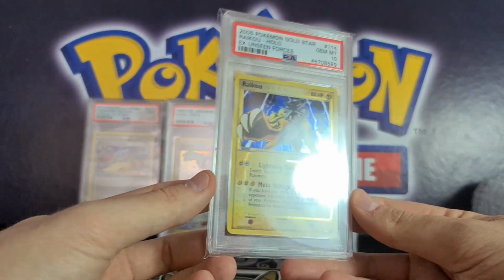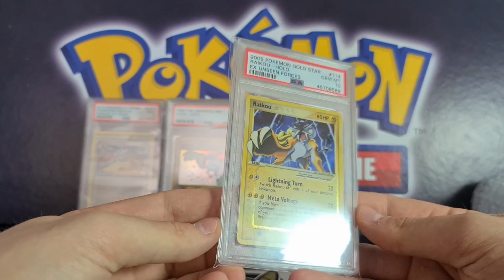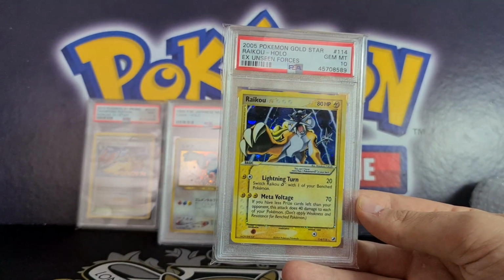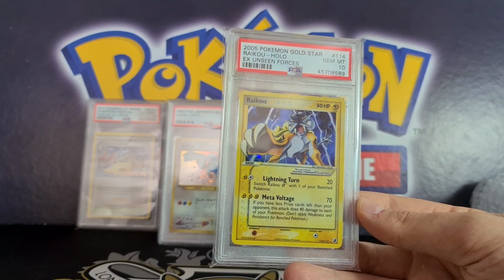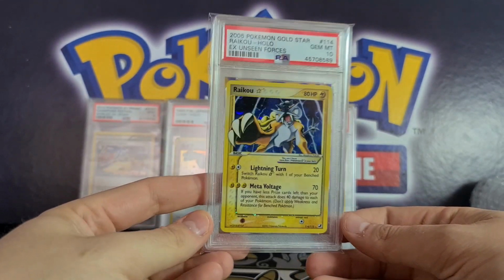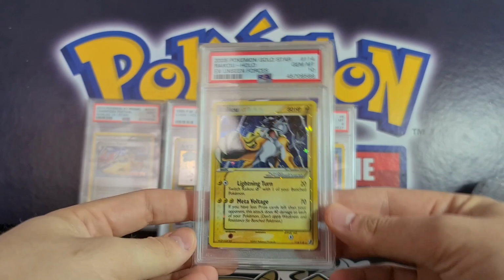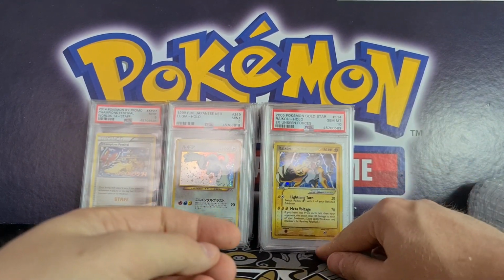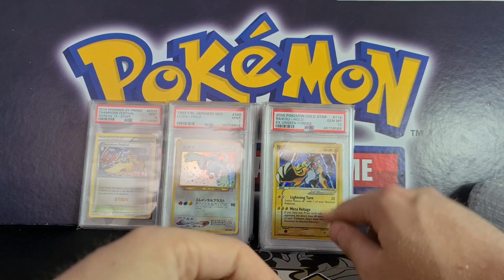It's probably not one of the most popular Gold Stars, but because it's a Gold Star, it still sells very well and it's a very popular card. I think this is around the $400 to $500 mark at the moment. I'd have to check, but yes, I need capital to invest in more things, so this potentially will be going on my eBay store.